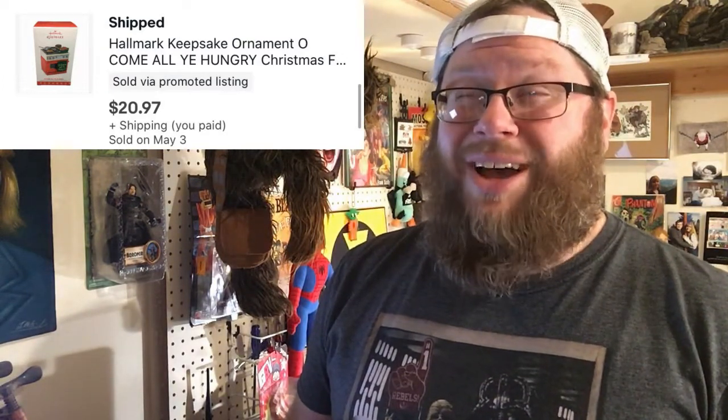And we sold another Christmas ornament. You're going to see a trend there. We've been selling these for a couple of weeks now. Pick these up at Hallmark for $1 each. These are from 2017. This one just under $21. Free shipping, but they're very light. It costs about $4 to ship them out.